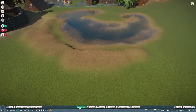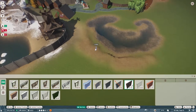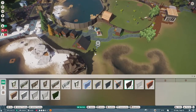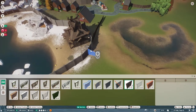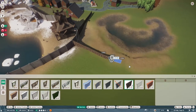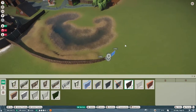Alright, we need to build a fence. And I don't like perfectly square exhibits. I like more curvy exhibits. I feel like the perfectly straight ones are just a little too perfect for me. I like them to be a little bit more natural looking, a bit more like we fit them in where we could. The perfectly laid out square exhibits are not really my thing.